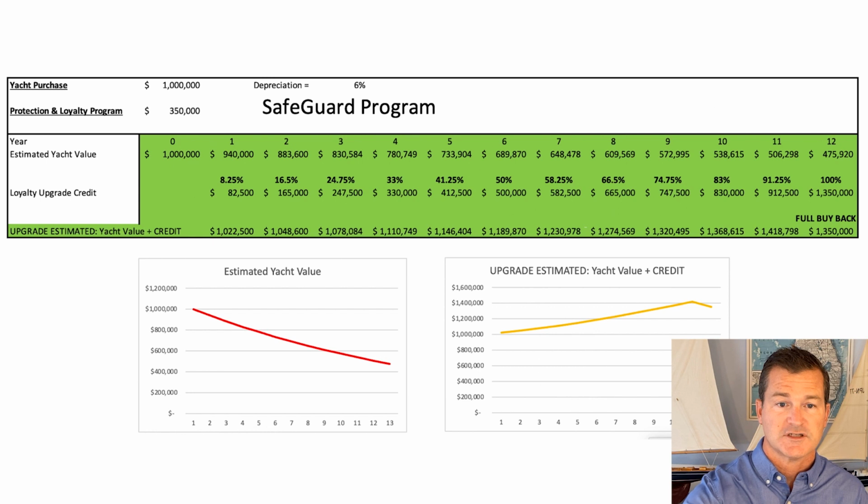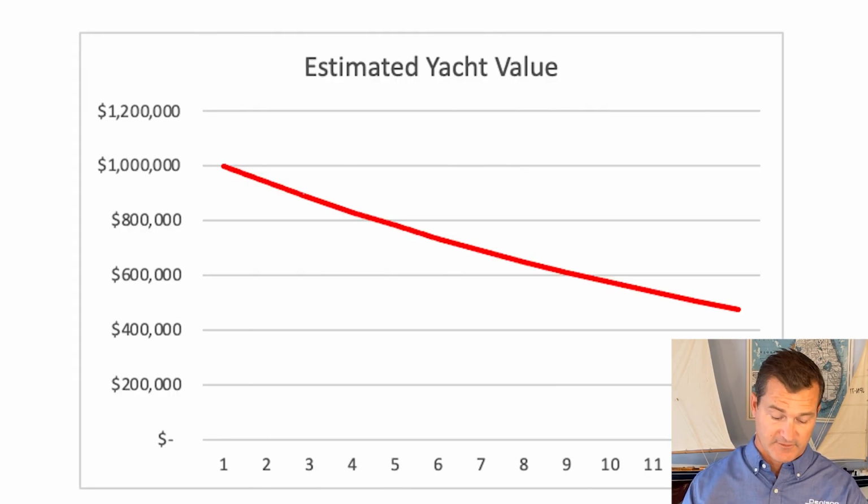The first graph here is your estimated value of the yacht itself. At a 6% depreciation, which is typical of what we're seeing for motor yachts in the industry, that $1 million yacht will be worth about $690,000 in 6 years. And at the 12-year mark, we're going to assume that $1 million yacht is about $476,000. That's assuming that you don't have damage and other expenses and things like that.